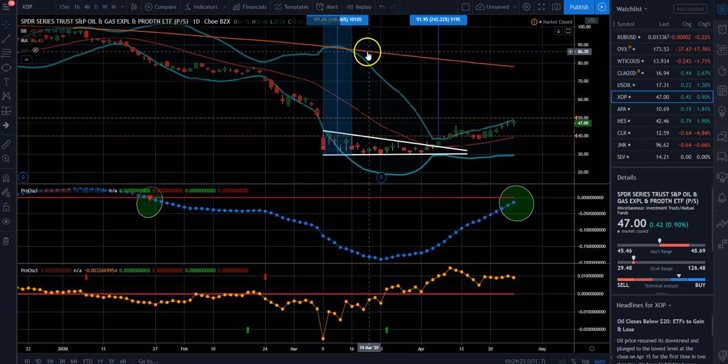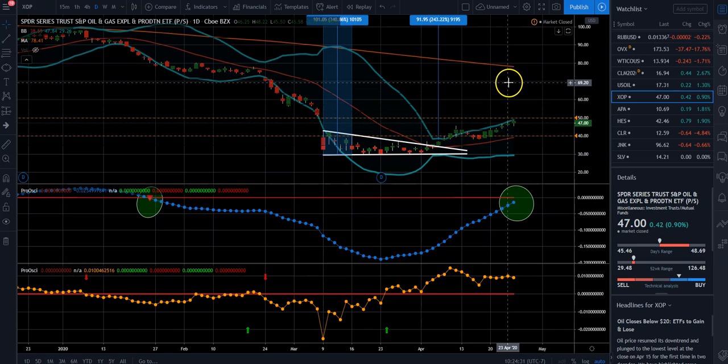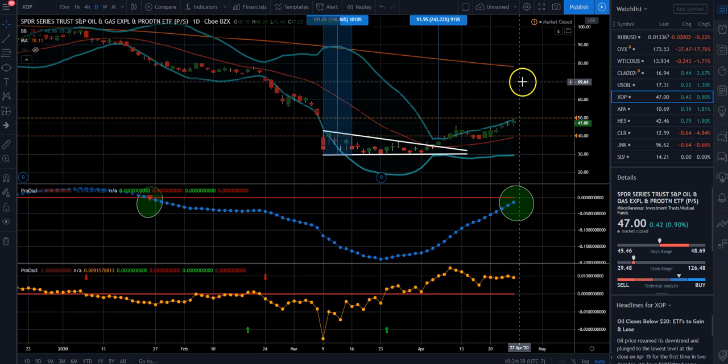So you can also see the 200-day moving average is coming down. So you can see price is moving up towards this 200-day moving average. It's almost like the 200-day moving average becomes a magnet. The closer it gets, the more momentum that'll build to try to come up and touch that 200-day moving average.